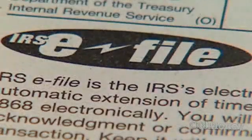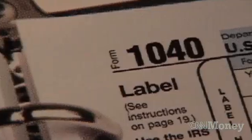Taxes are stressful enough. Why make things worse by making the process longer than it has to be?